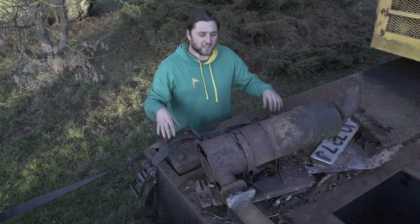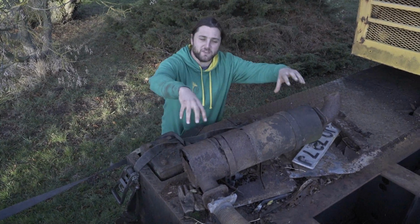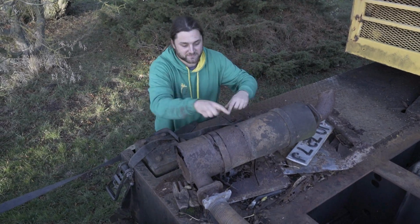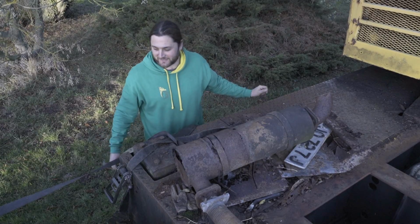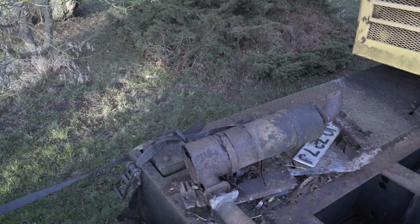Now, it sounds a bit throaty at the moment with it running, because this should be the silencer for the exhaust, but it's clearly not fitted because it's fallen apart. I love this. I love this.